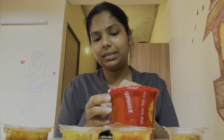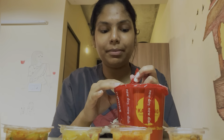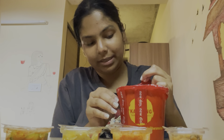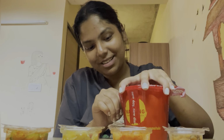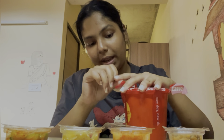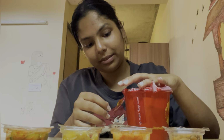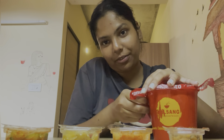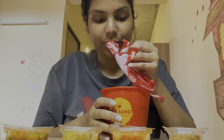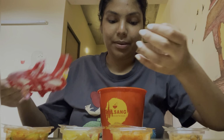Let's see. I love the packaging because apart from the tape, everything is quite good. This thing is necessary, but still nothing could be done. So apart from that, I really like the packaging. Yeah, these tapes are something, but okay, it's fine. Okay. With shiitake mushrooms, I love it.